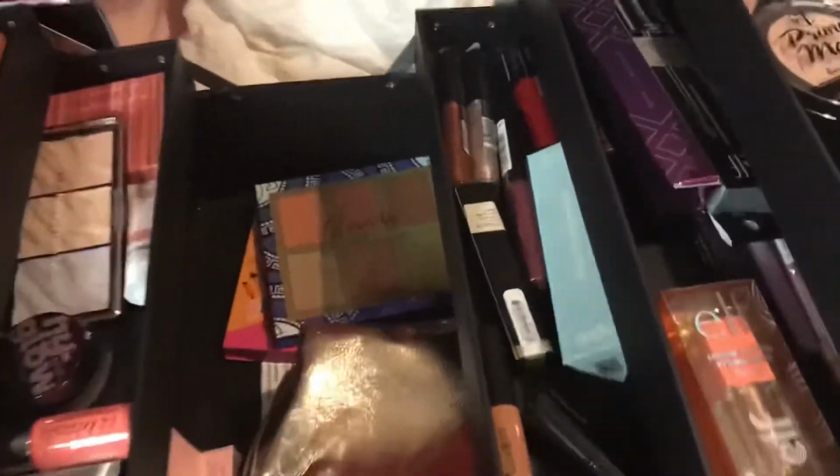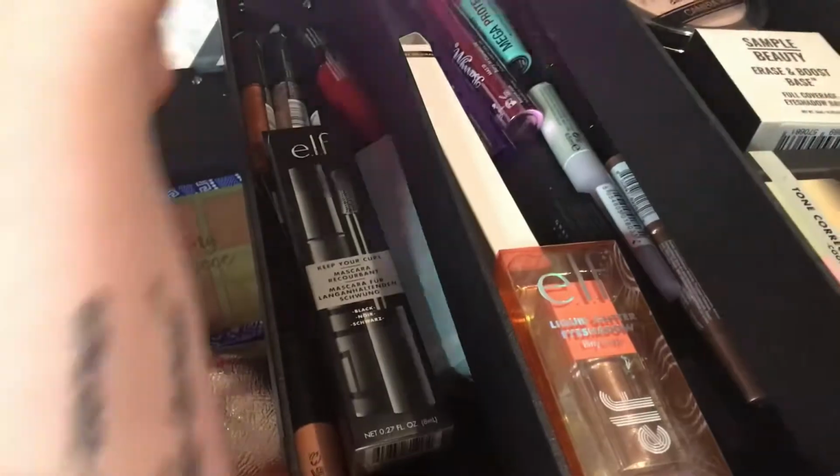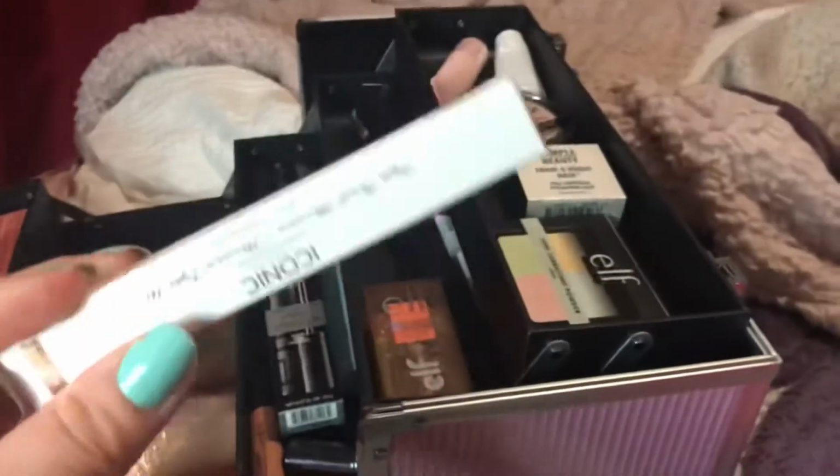I thought I'd give a new mascara a go. So if we go over here, that's an eyeliner. We've got a load here. Yeah, actually I think I'll go in with this Iconic London one. Yeah, let's give that one a go.